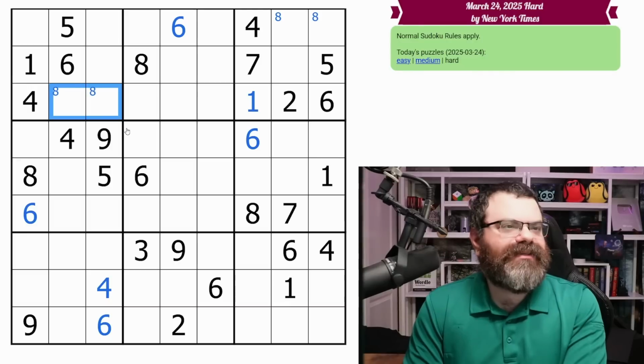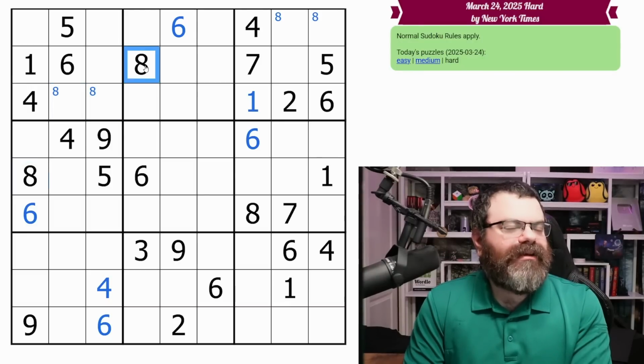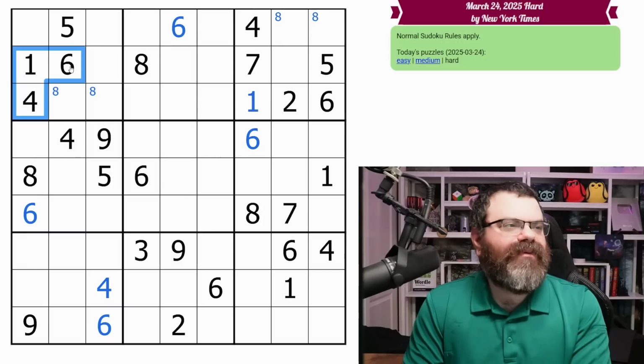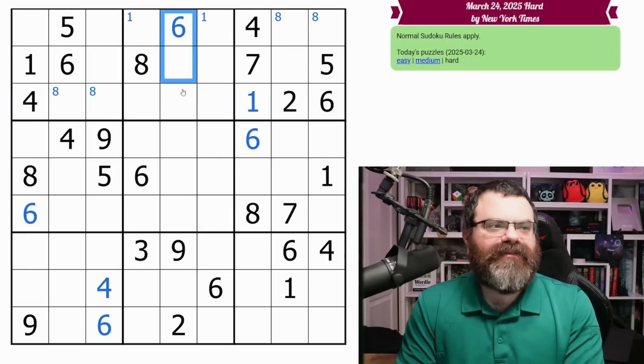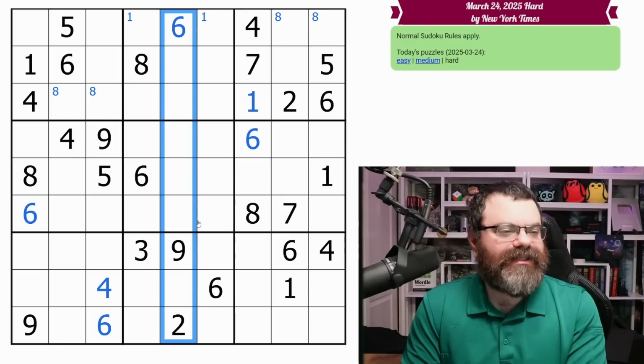That puts an 8 in one of these two. We already have an 8 in this column. All right, so that was the 8. I want to look at the 1, 4, 5, and 6. So we do have 2 1s. Puts a 1 in one of these two. Look for 1 in this column. Actually, yes. This is why. This is why we do it.